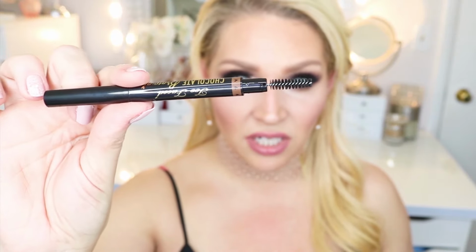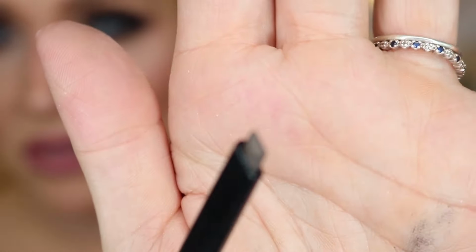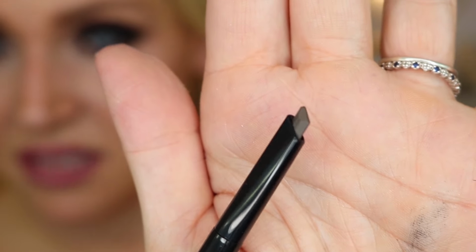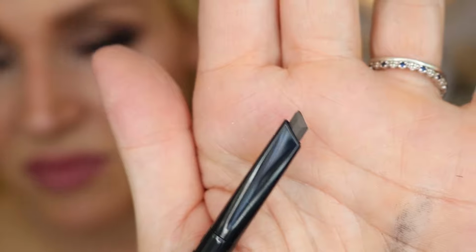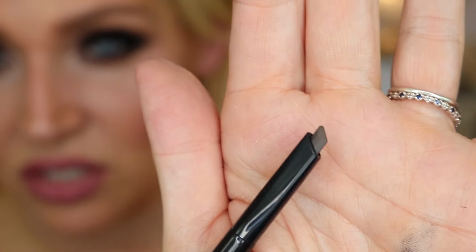I'm gonna unbox a few of these and go over the colors with you so that you can actually see some of the shade range. We do have a spoolie on one end, which is great. I think that's crucial when it comes to brow pencils. And on the other side, you can see we have that great triangle shape to get a really crisp, defined line. The first time I saw this type of pencil was from the Anastasia Brow Definer, so I am gonna do a little side-by-side swatching of this, like I said earlier, so that you can compare these.